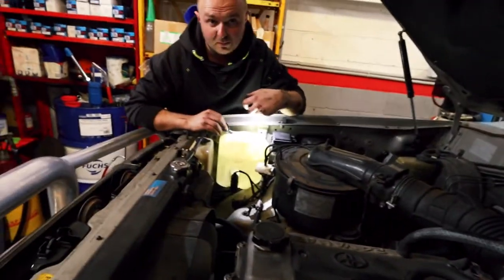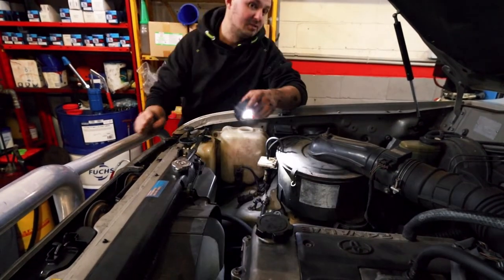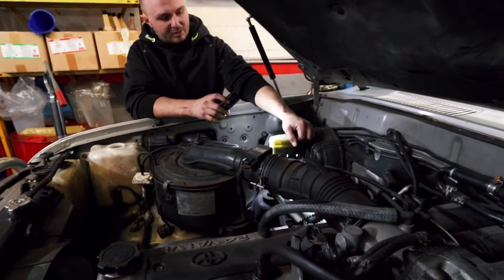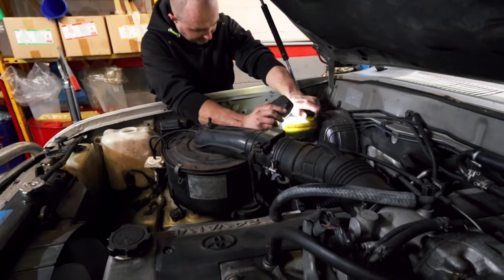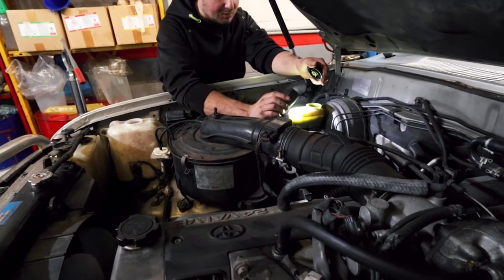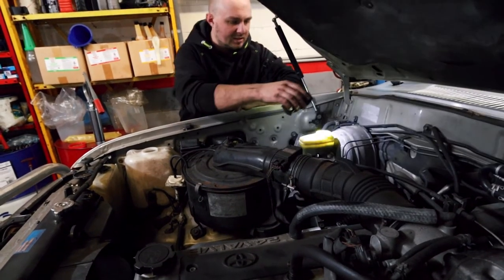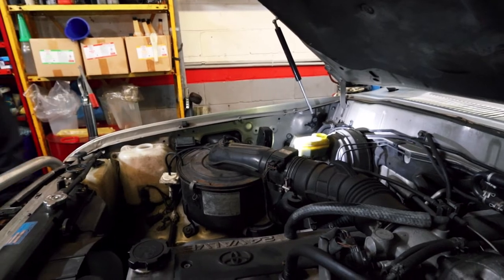Washer bottle, this is where the magic happens for your windscreen wipers. I'm gonna fill that up while we're here too. And then we're just gonna top up the brake fluid as well, just because that's a touch low. And I believe in a couple of services, we're gonna be due for brakes, front brakes on Billy. When we do the front brakes, we're gonna replace the brake fluid as well.